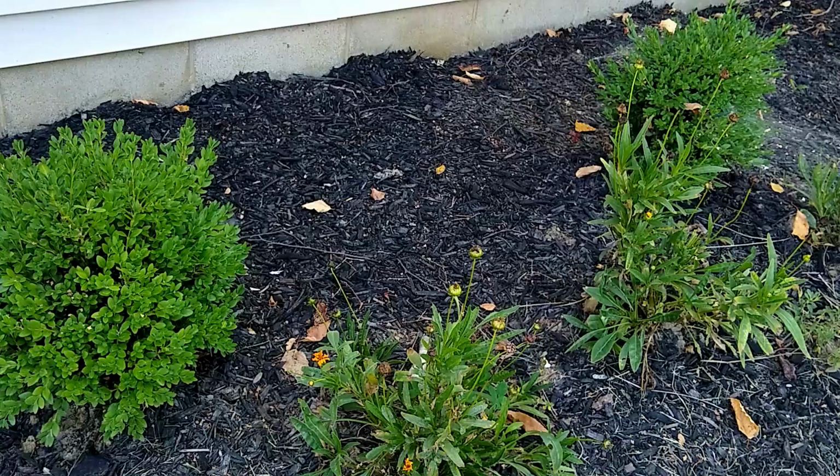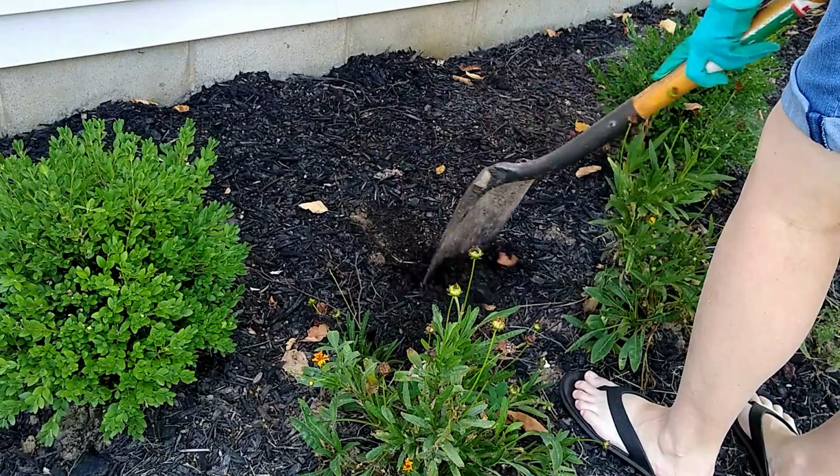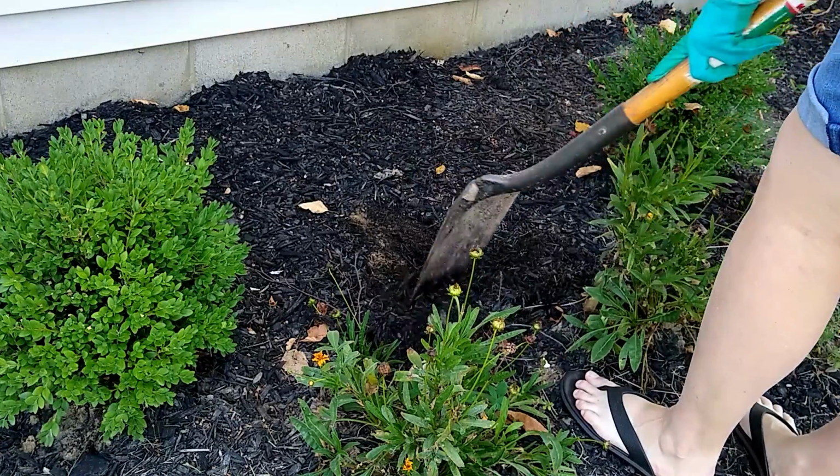Today we are going to plant tulips. I have loved tulips my whole life. These tulips that I bought are gorgeous. They are called Angelique. I'm going to plant them in between the boxwoods.